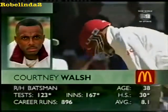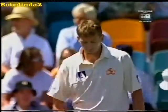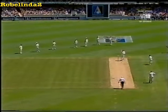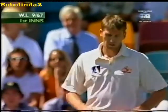McGrath's on a hat-trick again. Slips in there, a short man, one just behind the square on the leg side and one at cover. Then McGrath, the short ball, short of a length, rising on the tail enders, has been working so far.